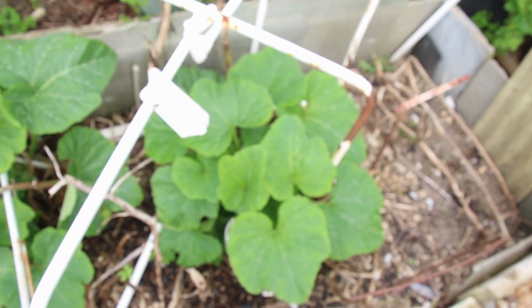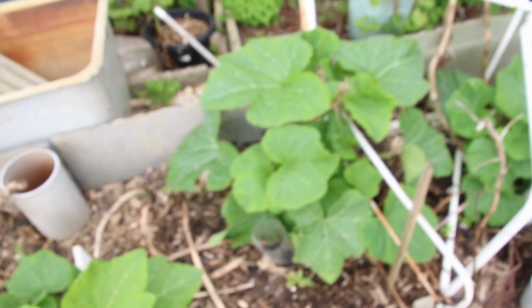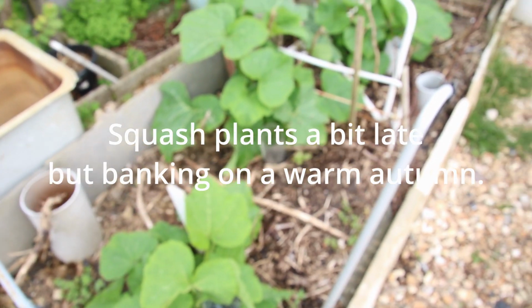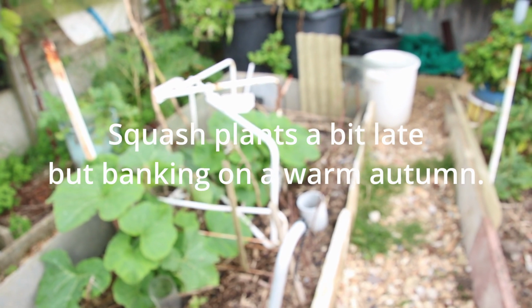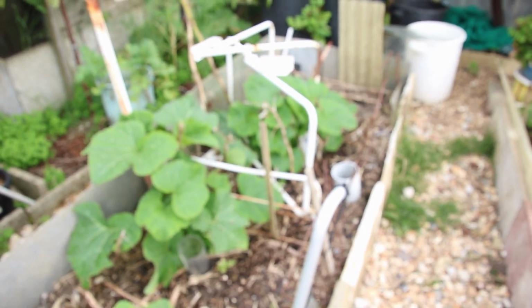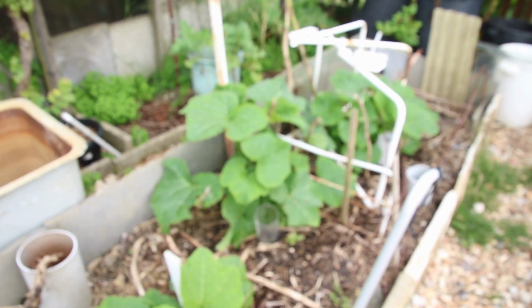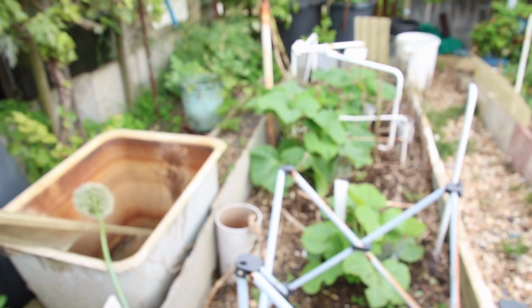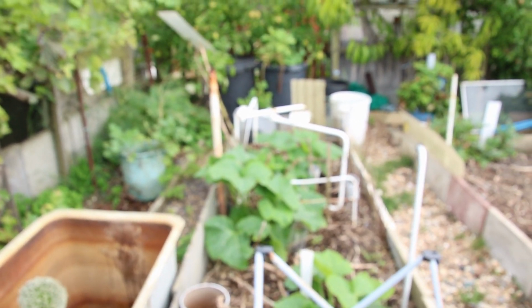Then I've got three new squash plants here, as far away from the courgettes as I can put them, so they can't cross-pollinate. Anyway, let's hope. What I like about the squash is that one squash is big enough for a meal for two or three people. Then the grapevines at the back end here, they're looking okay.